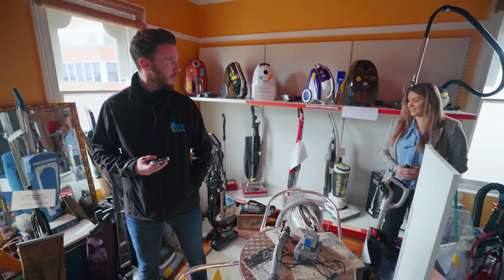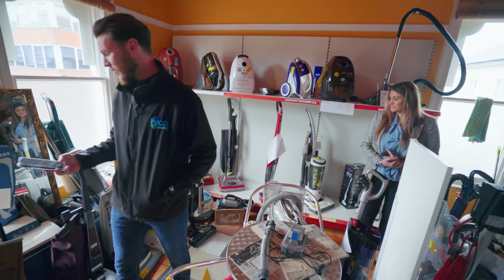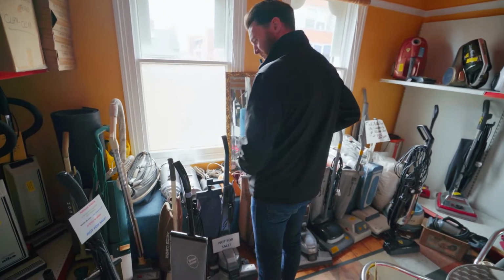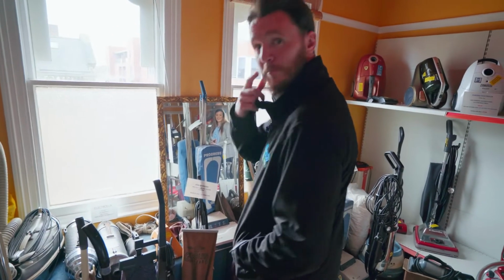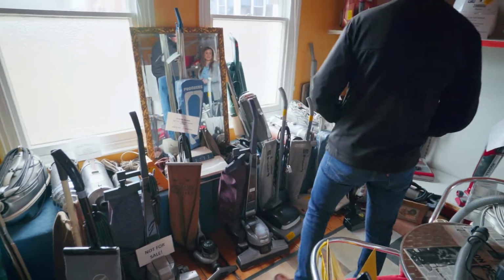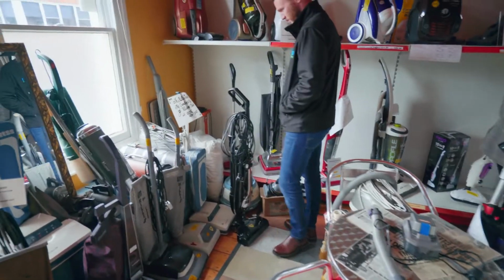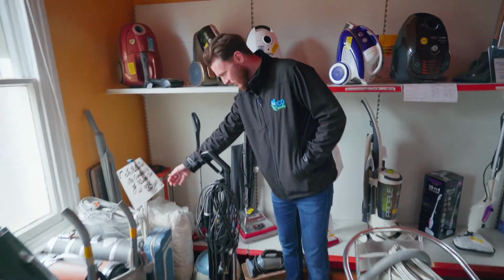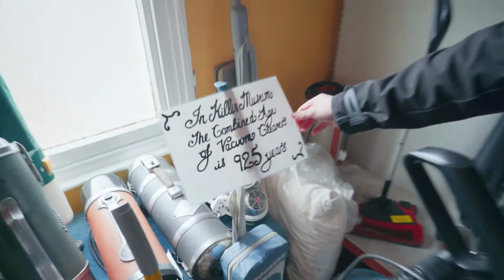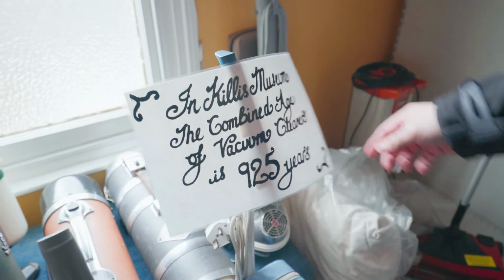We've rented them out to film companies before as props. Yes, that's a brilliant idea. 106 years old, look at them. This is worth a trip, just seeing this. Definitely, I love stuff like that. When we figured out that collectively, in the Killis Museum, the combined age of all the vacuum cleaners is nearly 1,000 years.